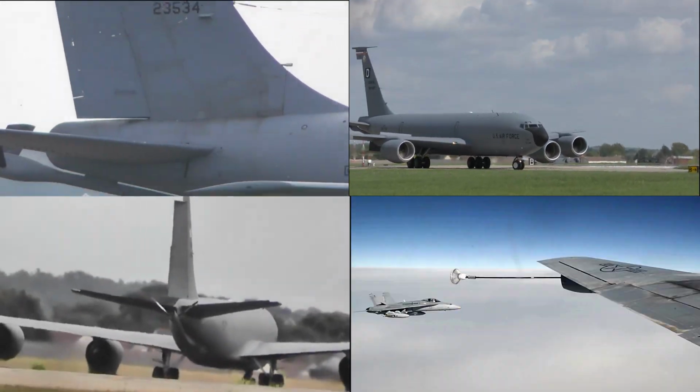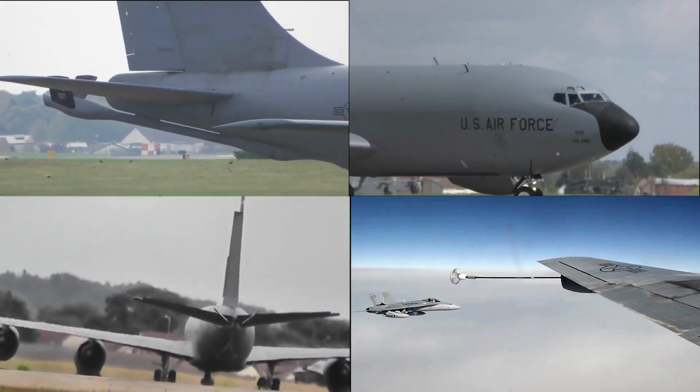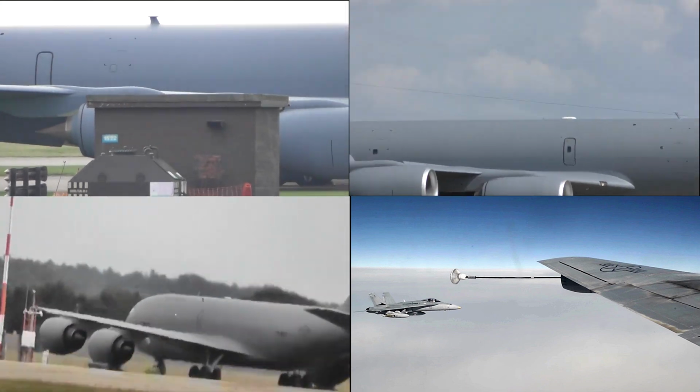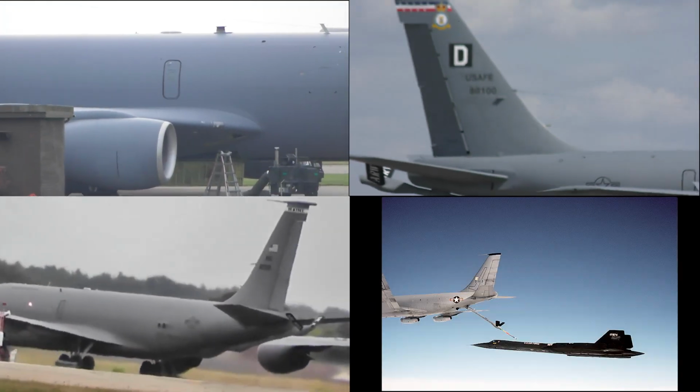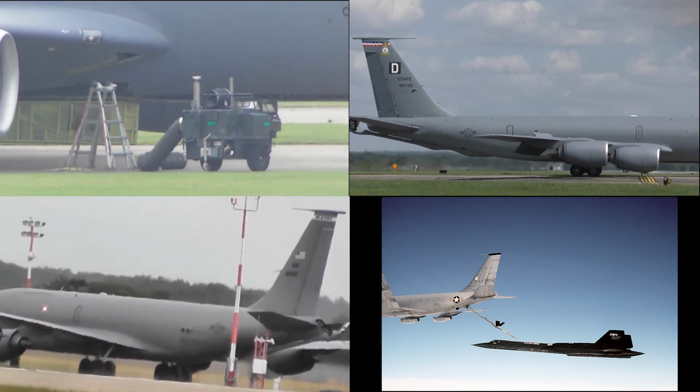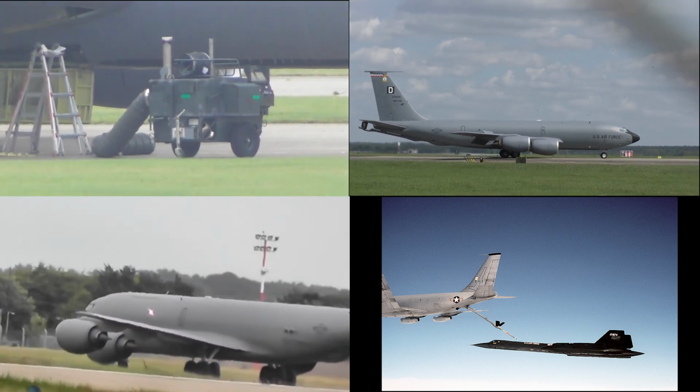Other KC-135s have also been modified to allow for refueling with a drogue system for U.S. Navy and Marine Corps aircraft. One version has modifications allowing it to refuel the SR-71 Blackbird with that plane's special JP-7 fuel.